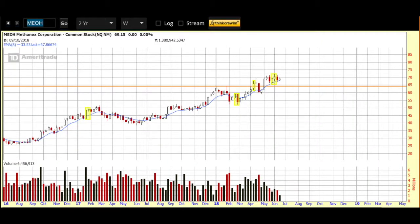And the chart that I'm adding to my watch list this morning is Methanex Corporation, ticker symbol MEOH on the NASDAQ exchange. This is a dual listed Canadian company, so it trades on both the Canadian and US exchanges. We are looking at it on the US side. The volume's a little light on the US side, but it's a very big Canadian company. I know there are a lot of Canadian viewers, so I am featuring Methanex today.